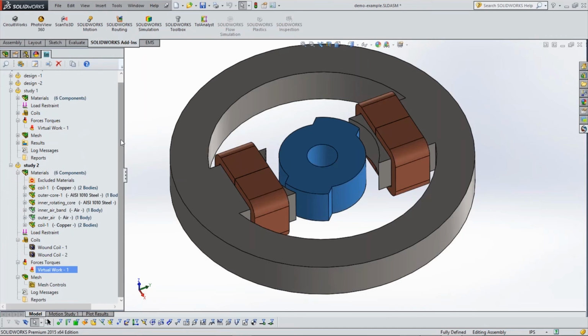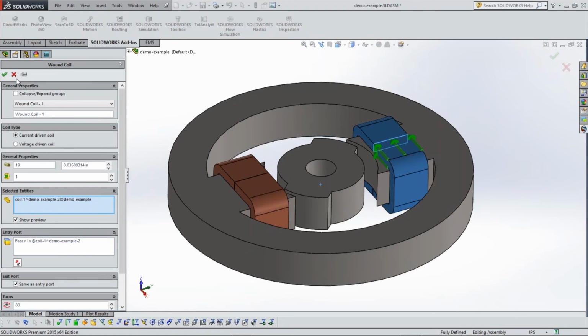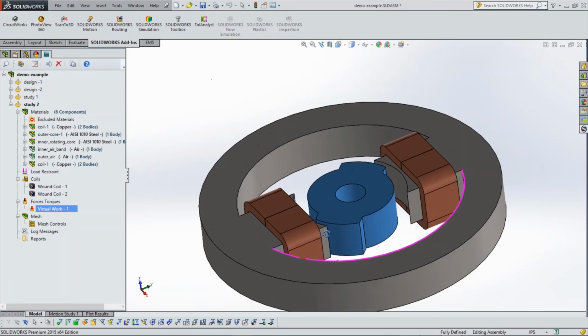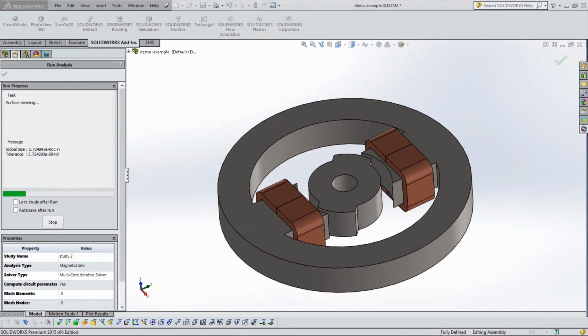As soon as I drag and drop all the details of one study to another, I get all of these. So actually my coil definition is quite intact. I can already see that my definition that was done earlier can be used for this simulation as well. So my coils are defined. I am requesting the program to compute the torque acting on my component here, a rotor component. And all you're required to do is rerun the simulation, and once the simulation is launched, we are ready to take a look at the results.